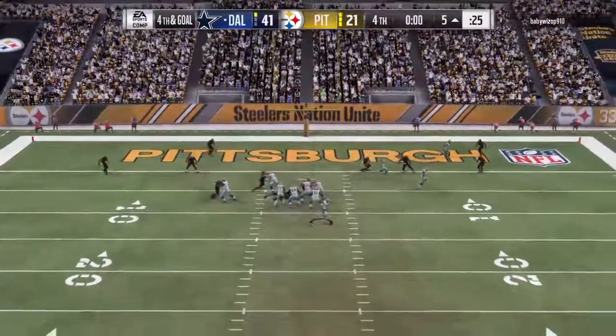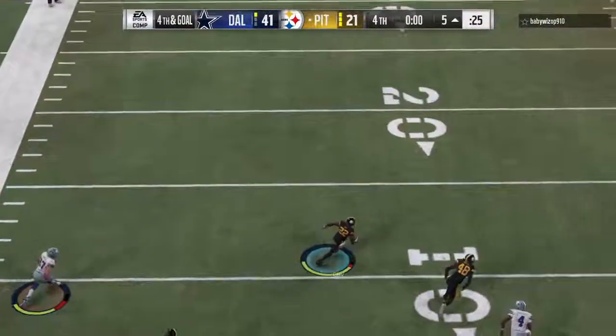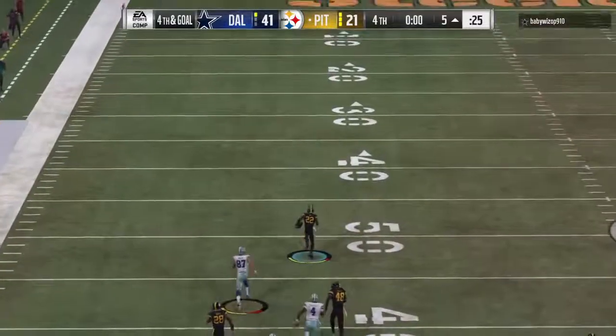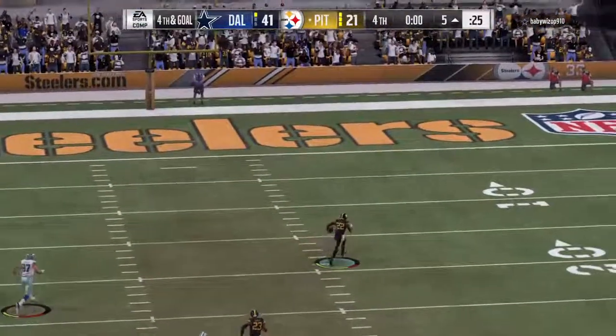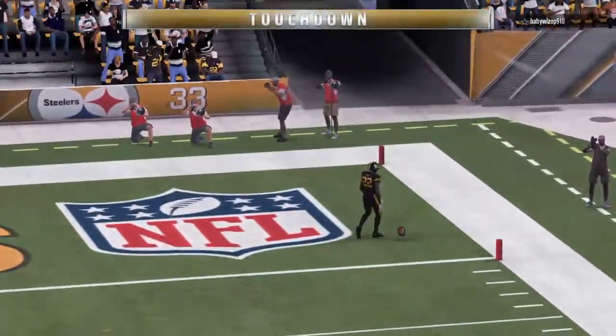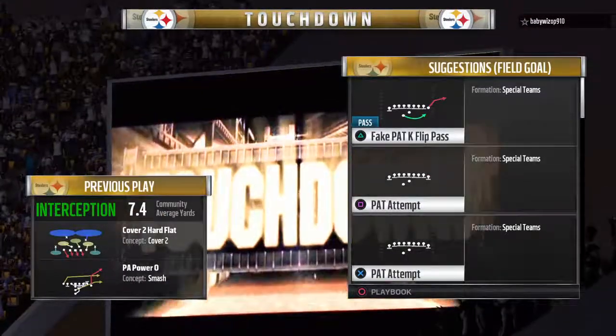Prescott to throw on 4th. Eluding the pressure right. And this throw will be intercepted. Picked off, William Gay. He's at the 50. He's at the 30. Past the 20. 10. And he brings this one back. It's a pick 6 for a Steeler touchdown.